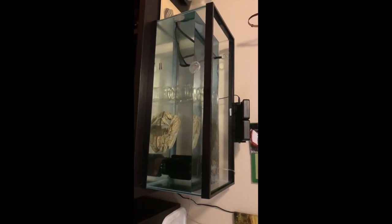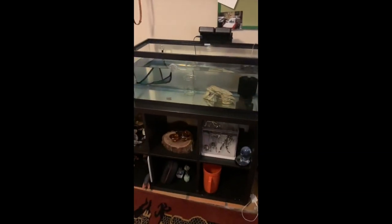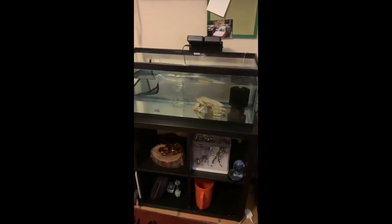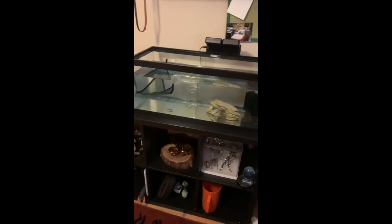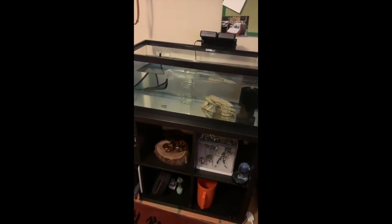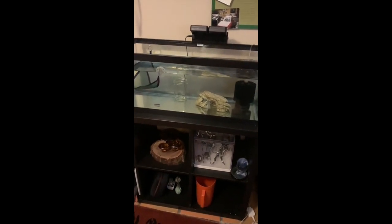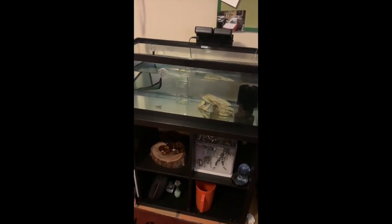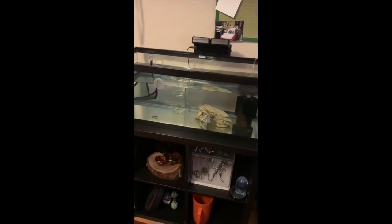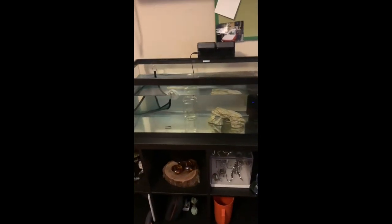So, I've been doing water changes every single day on the big tank for the past couple of weeks, just because it's so hot here in Texas, and my air conditioning has a hard time keeping it cooler than 77 degrees. So 20 to 40% water changes almost every day, with water that's been cooled down with ice and melted, treated with Seachem Prime, and then added back in slowly.